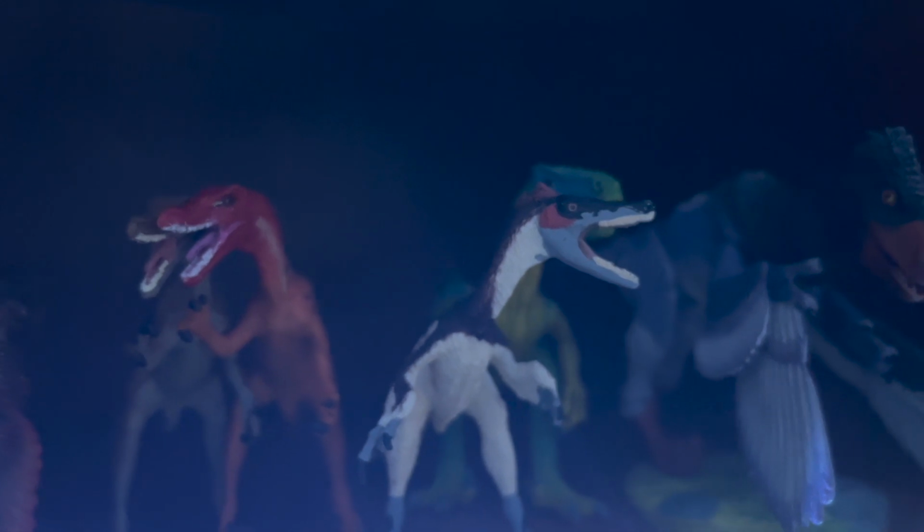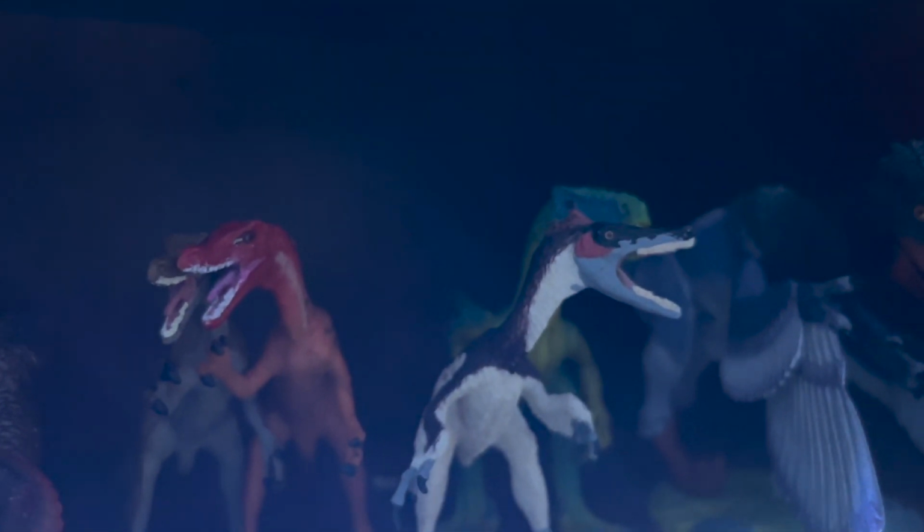Also, the Carnegie Velociraptors, including this one, the Feathered Velociraptor, which is very bittersweet because this is the last model ever made by Safari Limited Carnegie, and it kind of goes to show that they really did go out with a bang.